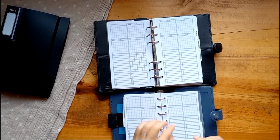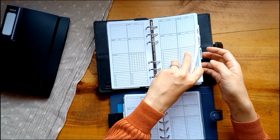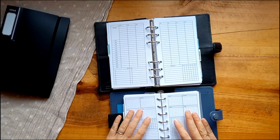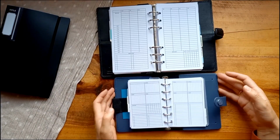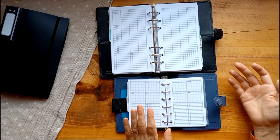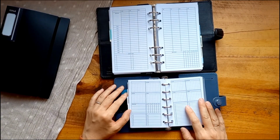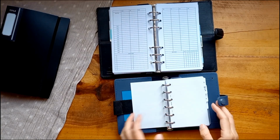Some of the inserts that I love in personal size don't quite work on this size. For example, I really like this vertical layout, but when I printed it for this size, it was insanely tiny, so I can't use it. It's a fun way to differentiate the purpose, and also knowing that this is just messy planning, I don't need to make it so pretty or anything. It's just the planning. It's going to be thrown away later. That's the plan. So I am using this for the time being, just for fun.